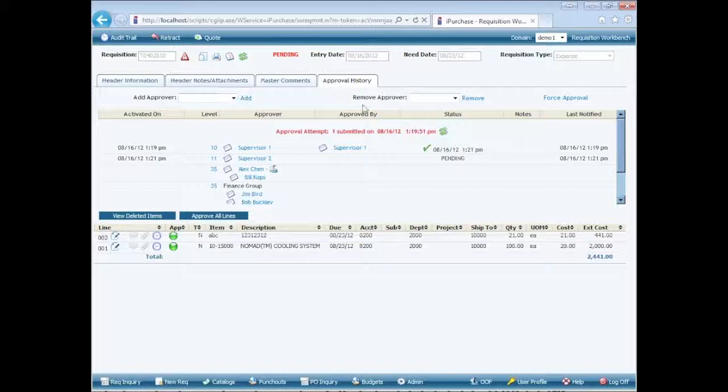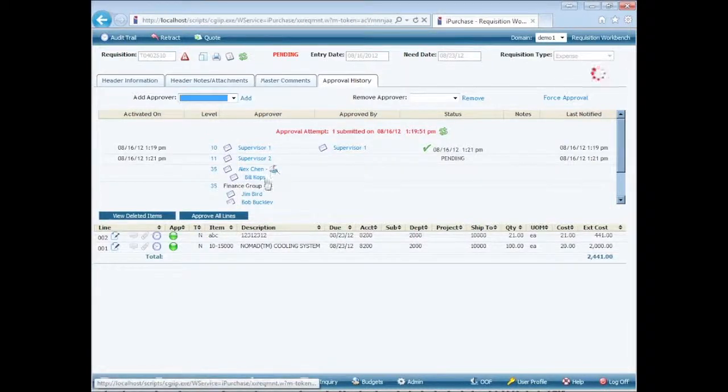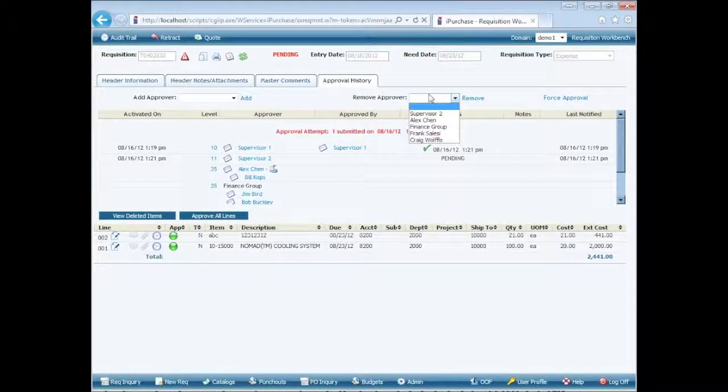Security. These three fields up here: add approver, remove approver, force approval. Based on security, not many people will have this functionality in your organization, but it is there. You can add an approver manually to the routing. You can remove an approver from the routing, and you can force approve. If you have a machine down and it's lunchtime and you can't wait for 6 people to get back from lunch and approve this, you have to order that part, you can get someone with this access to go into the rec and force approve.